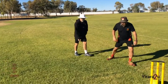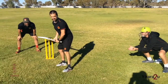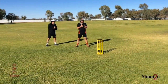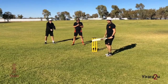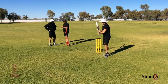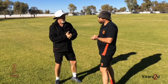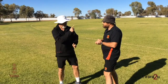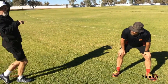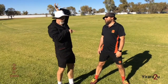Short leg, I reckon. Stan, get in under him. Easy. Silly point, I reckon, Stan. Silly point? Yep, silly point. Righty-o, Skip. Gotcha. Stan. What are you doing? Silly point.